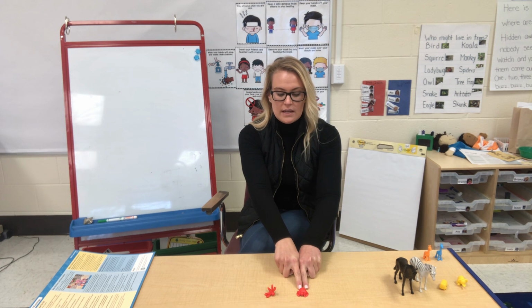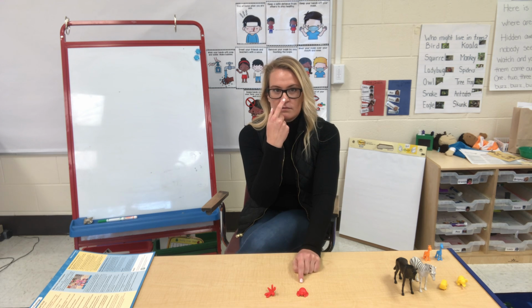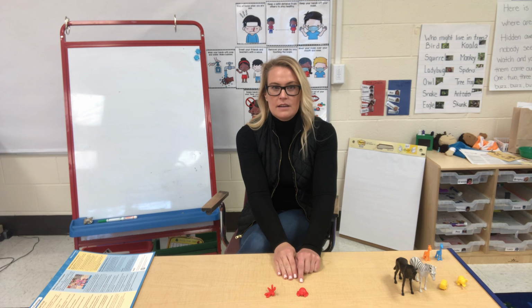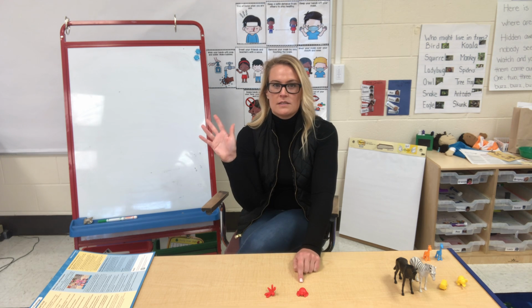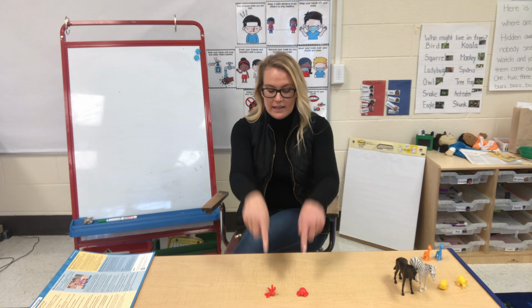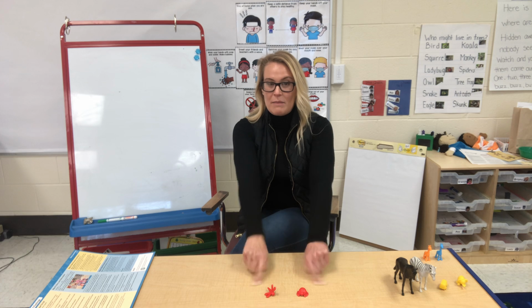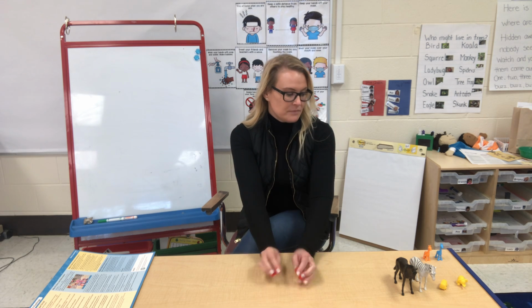If you think it's the same, touch your nose. If you think it's different, wiggle your fingers. If you wiggled your fingers, you're right. It's different because 4 is less than 8. That's different amounts. Good job.